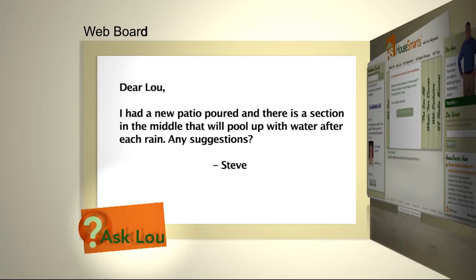Here's an email from Steve. I had a new patio poured, and there's a section in the middle that will pool up with water after each rain. Any suggestions? Steve, how about a well-placed push broom?